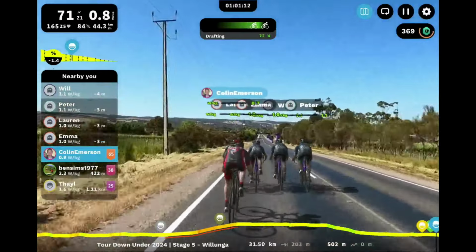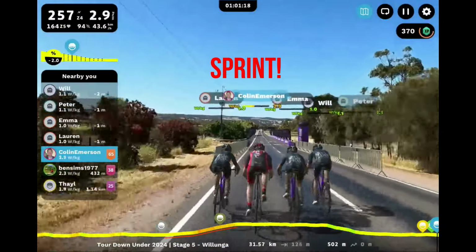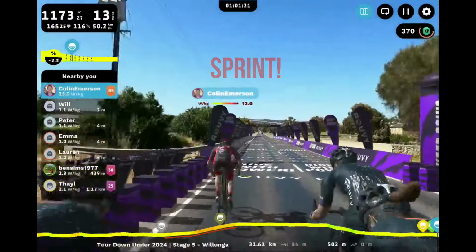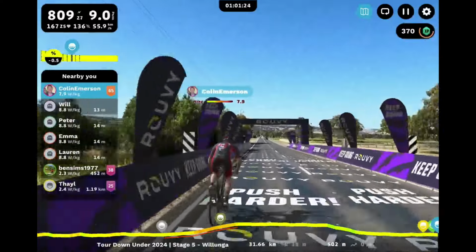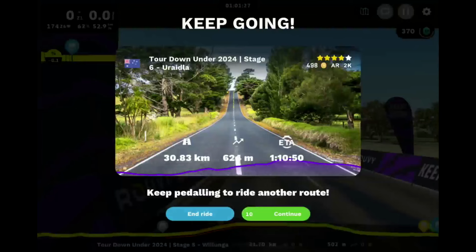I got the draft on my ghosties. I'm coming up beside them. Let's do a little bit of a jam of a sprint here. It's not much. Just wanted to see what's in my legs today. And there we go. So that was Old Willunga Hill. You can find it on Rouvy.